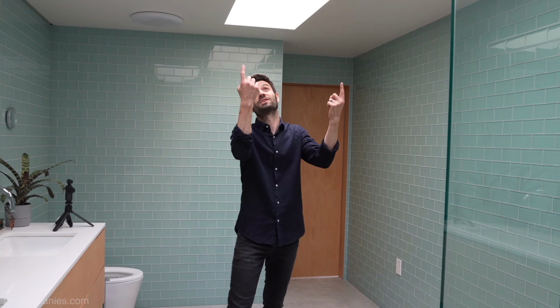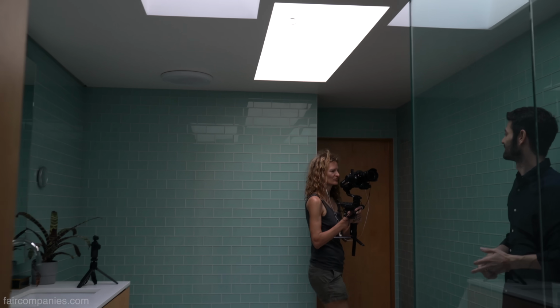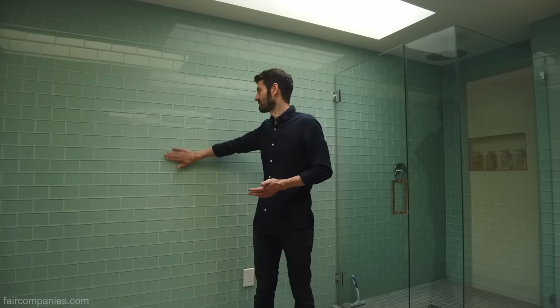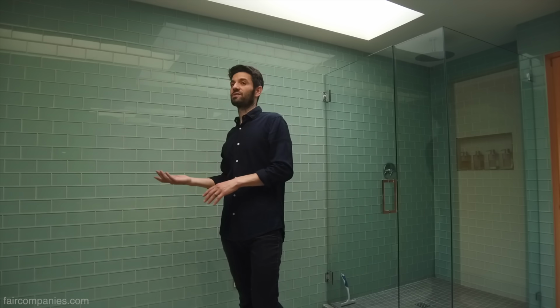So what we have is 3 skylights. You can see the sky, and you can have a really nice shower, seeing the sky and seeing the clouds. The floor is the same floor that we have in the garage. It's a micro cement, and it's a total contrast with the tile that we have here, which is a glass tile that reflects the light. It's a totally different light in the morning and in the afternoon.